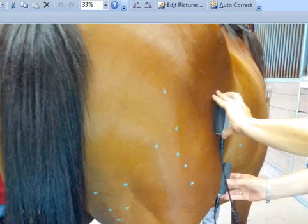Okay. Any questions on what you see here? Well, how long do you hold those lights on? I usually treat for 30 seconds at level 2 and 30 seconds at level 5. And that's where I start. And then I go back and I rescan to make sure all of those points have cleared.